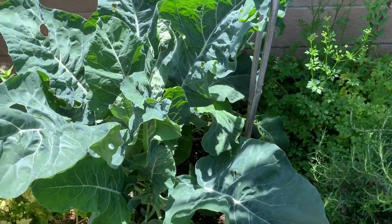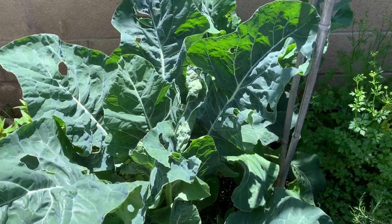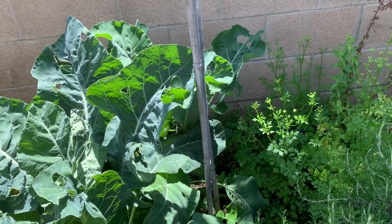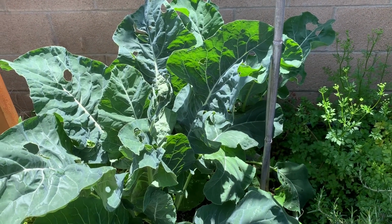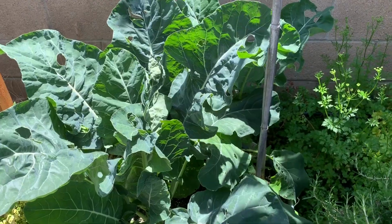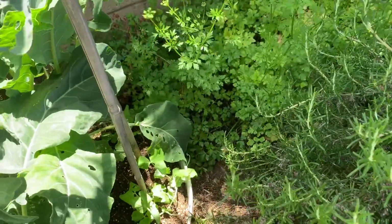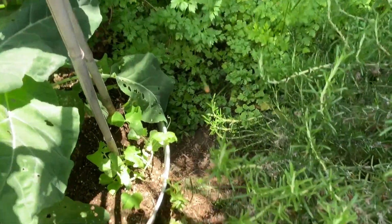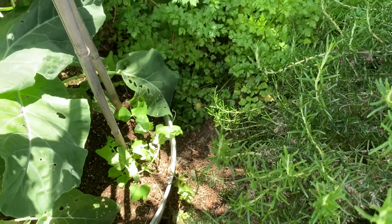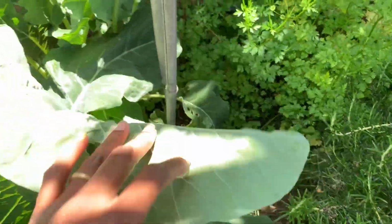And then back here in the cool part of the yard, I think one's a broccoli and 2 of them are cauliflower. It looks to me like they're going Jurassic, so I don't expect any fruit off of these. I should say, not fruit, but flowers. And then over here are the pea experiment. So that seems to be going well.